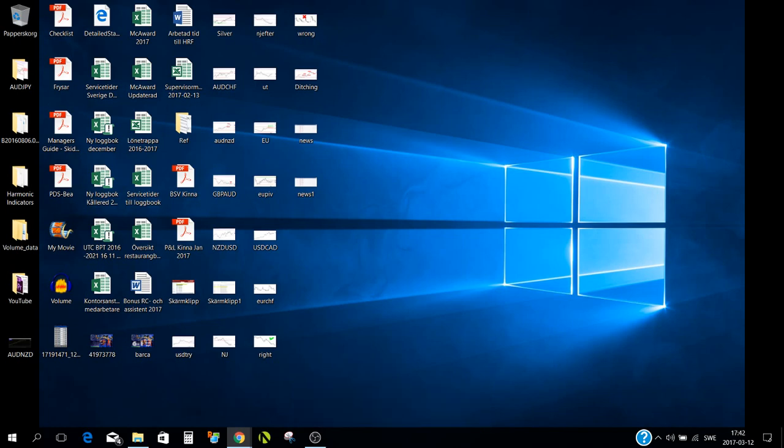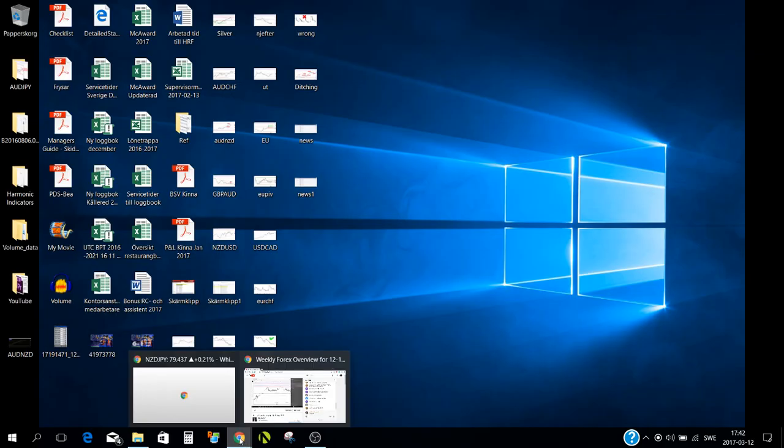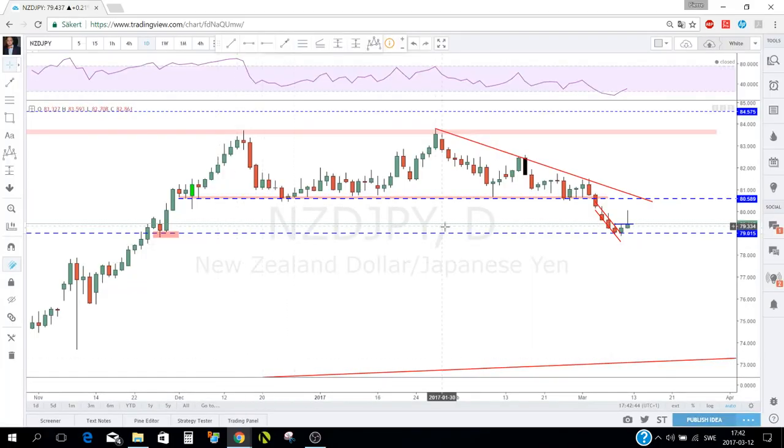Guys, is the picture clear still? Because I'm having an error on my screen saying that I have a slow internet. Can you please give me a confirmation that the picture and the sound are okay before I keep going?